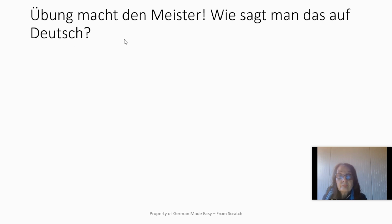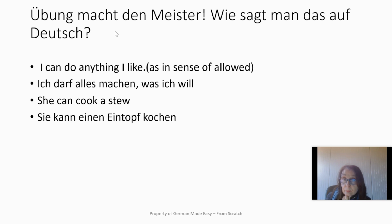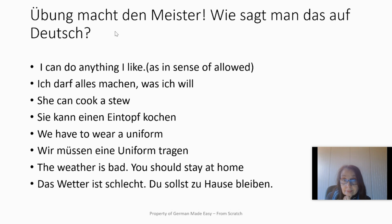We'll take a look at my first task. I can do anything I like, as in the sense of allowed. How can you say that? Have a go. Ich darf alles machen, was ich will. She can cook a stew. Sie kann einen Eintopf kochen. We have to wear a uniform. Wir müssen eine Uniform tragen. The weather is bad. You should stay at home. Das Wetter ist schlecht. Du sollst zu Hause bleiben.